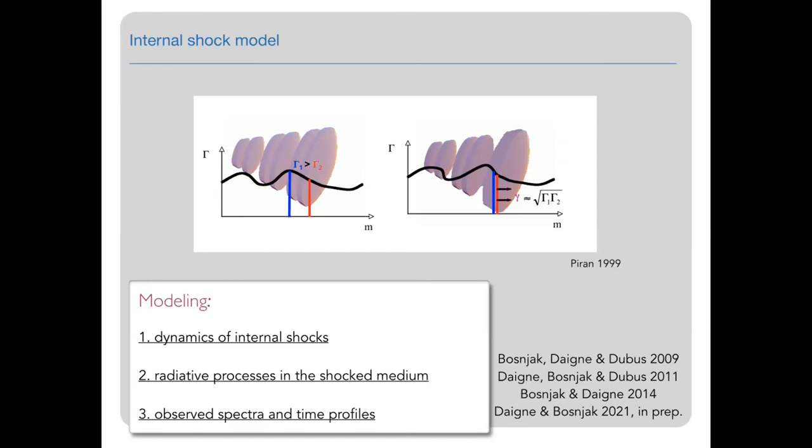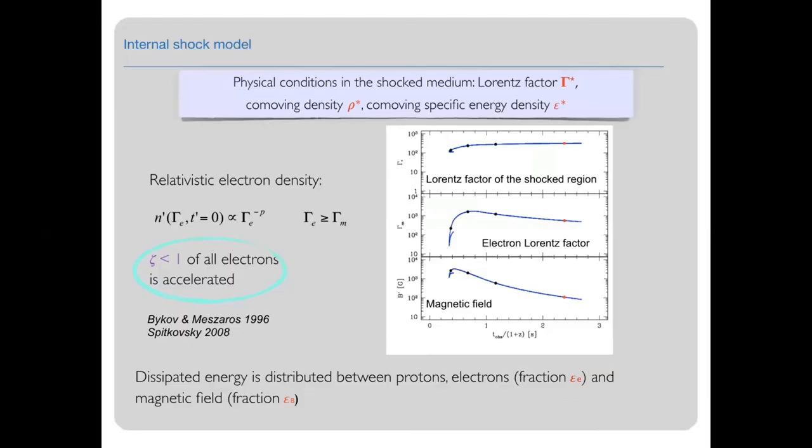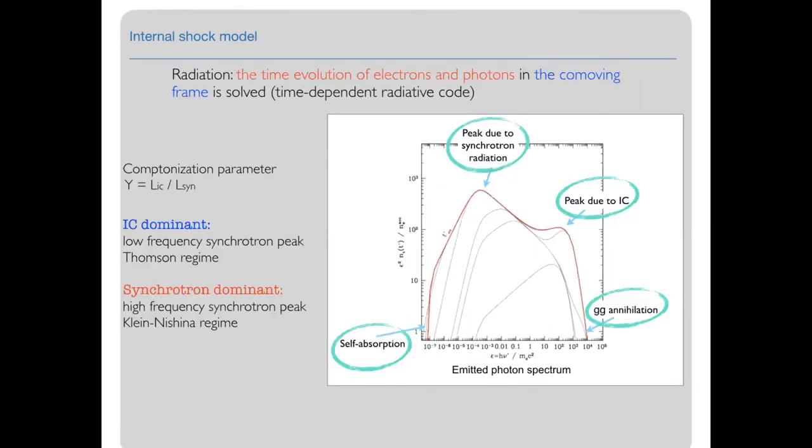In order to follow the evolution of the emergent spectrum, we combine a model for the dynamics of the internal shocks within a relativistic flow with a detailed calculation of the radiative processes occurring in the shocked medium. For each collision, the physical conditions in the shocked medium are computed. I'm showing here the Lorentz factor of the shocked region, the minimum Lorentz factor of the electron distribution and the magnetic field. We have developed a code to compute the emission from the shocked material.